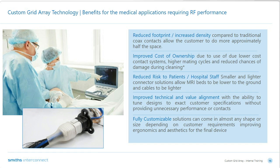Next, we have better technical and value alignment to customer needs. Thanks to the ability to tune performance to the specific needs, you can get exactly what you want without anything else. And lastly, the solution is completely customizable in shape and size, which means we can make use of the space given and improve the ergonomics and aesthetics for the final device.